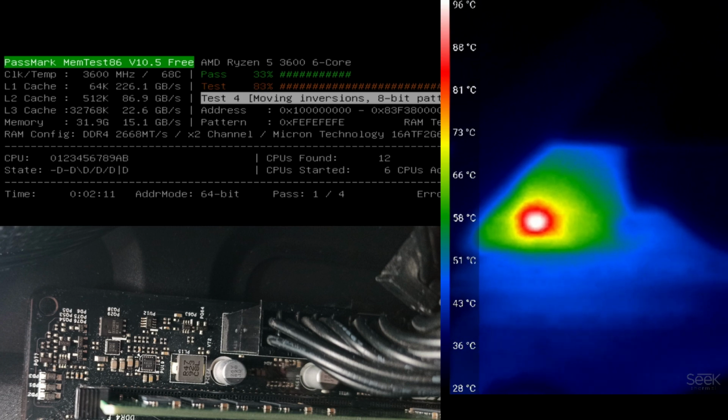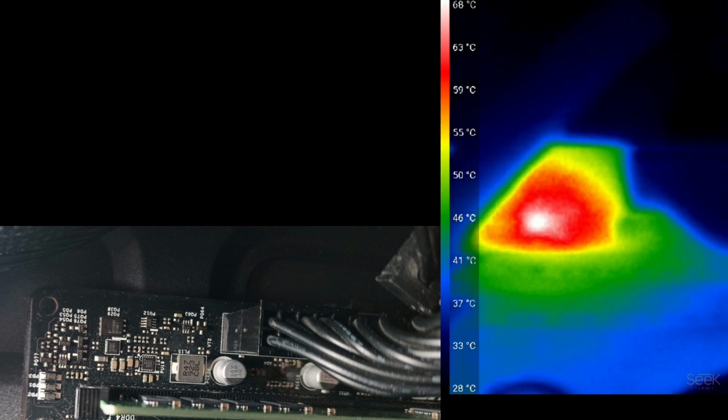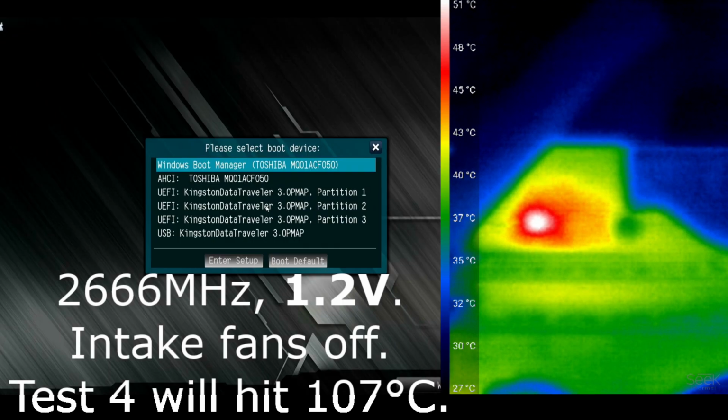I'm curious how my stability has been improved by undervolting, so I increased the voltage to 1.2 volt, leaving the fan off, and repeat. I hit 107 degrees in test 4, and it didn't stop there. You can see a photo of the area of interest in the bottom left.